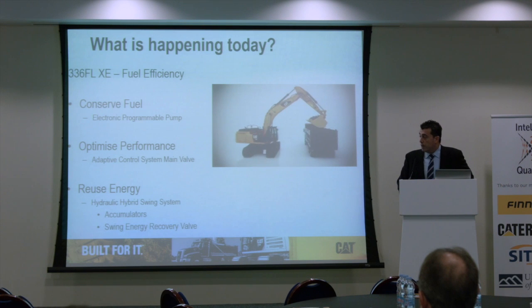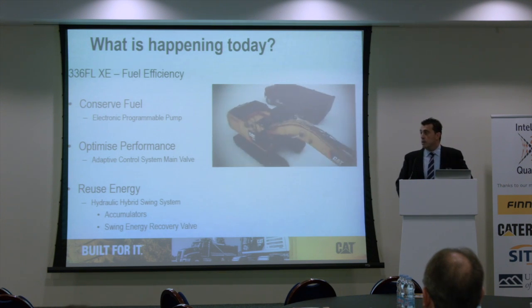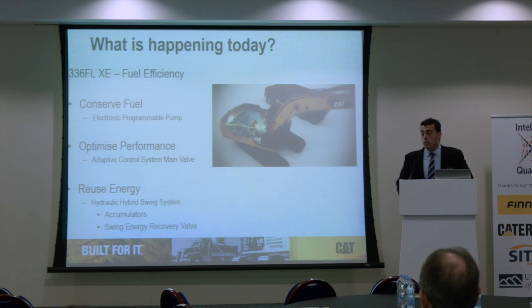Let's talk about what we have today, and I'll give you some flavor with a couple of models. Let's talk about what we have and how we're helping our customers to be more efficient as a manufacturer. This is our 336 XE model. And this machine has a new concept of hybrid, and we are reducing the energy.